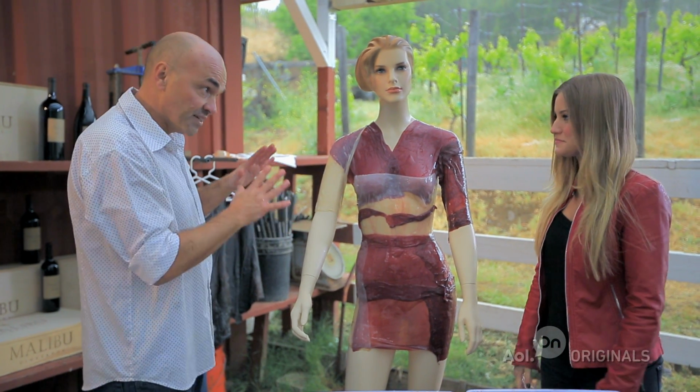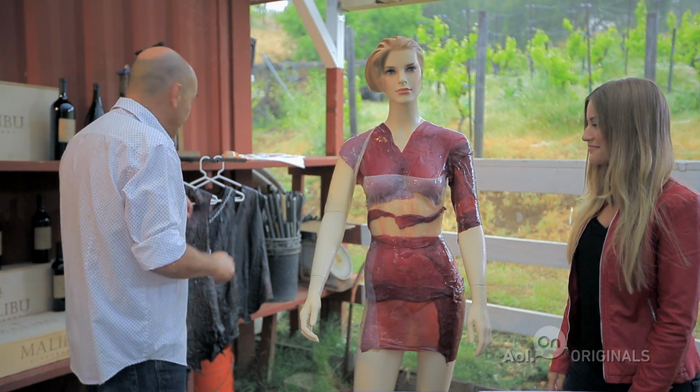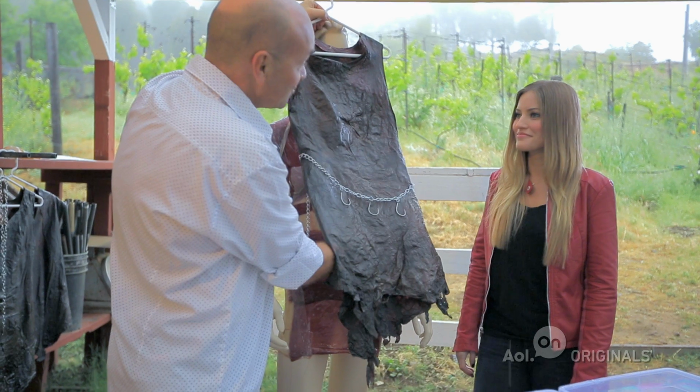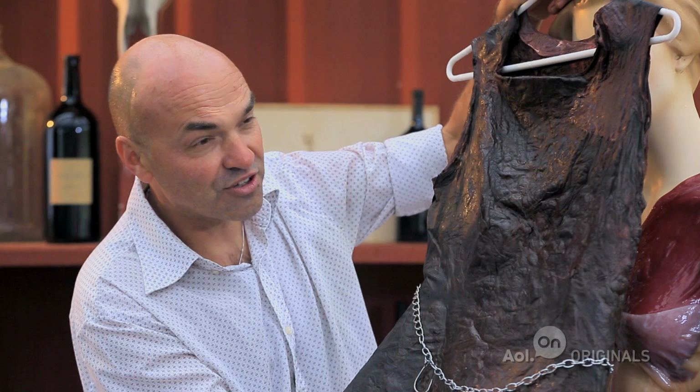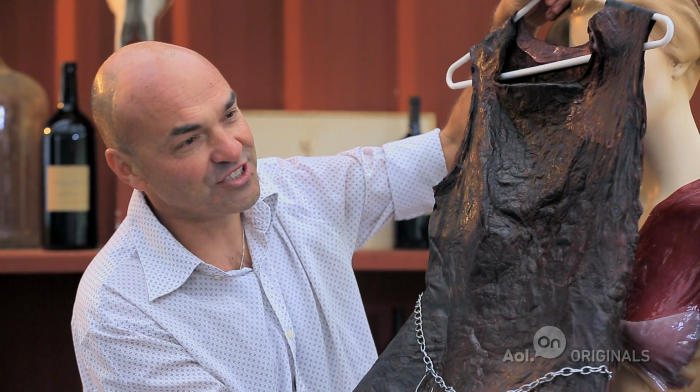Absolutely. So you formed quite a wonderful dress here, and so what we will do is leave it for a couple of days to dry. Once it's dried, we'd remove it from the mannequin, and we would form something like this. I mean, it feels like a really thick leather. So, Justine, what I'd like to do is for you to put the dress on so that you can get the full experience of what it's like to wear a fermented fashion.